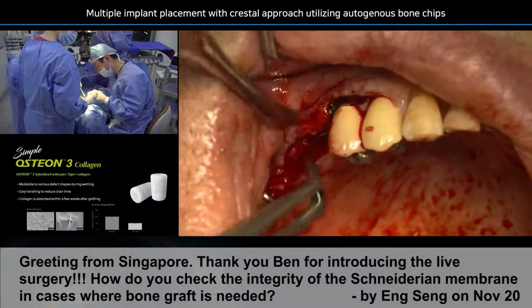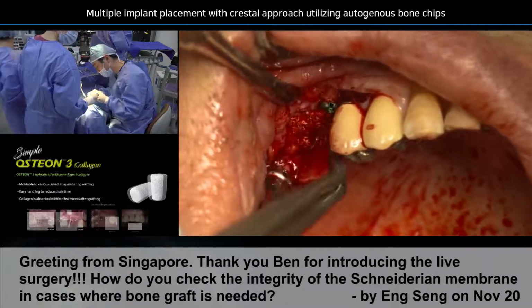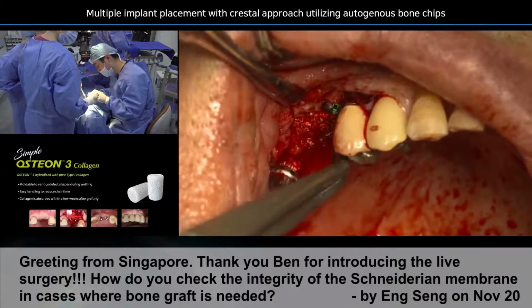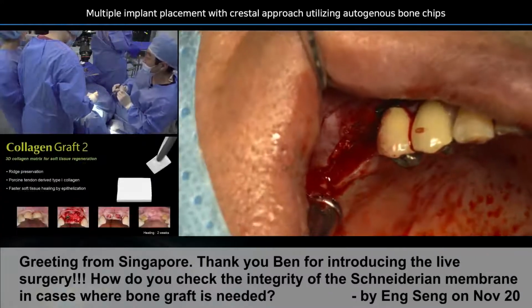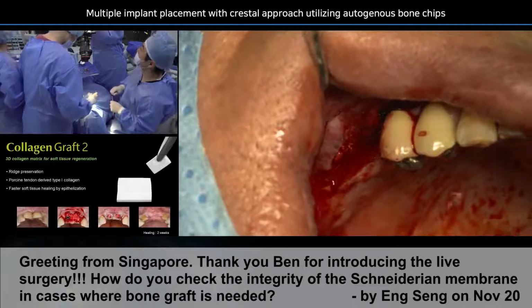So using the collagen membrane, we're going to place the membrane on top of the Osteon 3 Collagen and do the sutures.